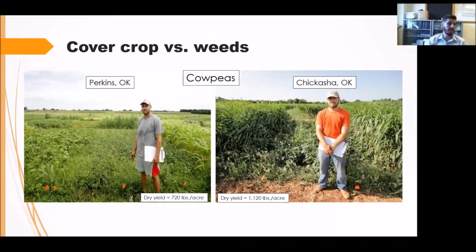So this is the cowpeas representing our legumes. Look at Perkins. You can see here more crabgrass there than the cowpeas per se. Now in Chickasha, we can see more of the cowpeas. However, we also have a good amount of weeds there. We have big weeds, stinking grass, and some plantains coming up. As you can see, the legumes look like they do not do a fair job of choking weeds.